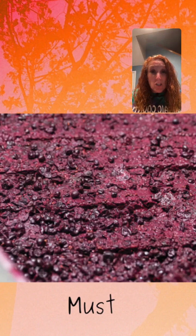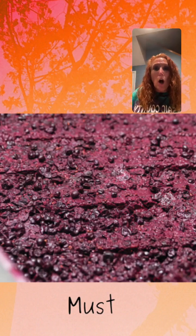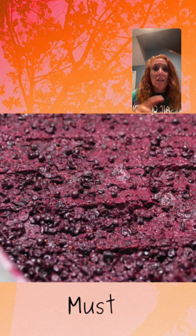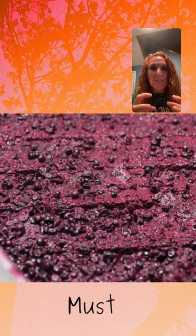Now the solids can make up about 25% of the entire total weight of the must. When fermentation is complete, we're going to press the juice off of all of that solid, and that's when we get to pomace. The pomace is just the solids: the seeds, the stems if we did whole cluster, and the skins. That solid stuff is called pomace, and it actually can make a cake.